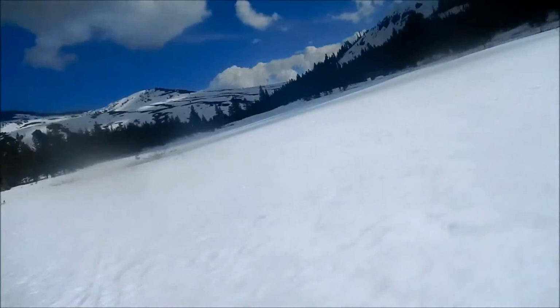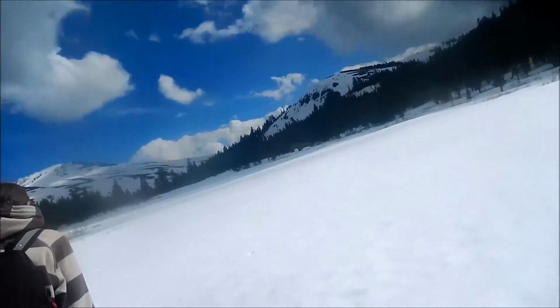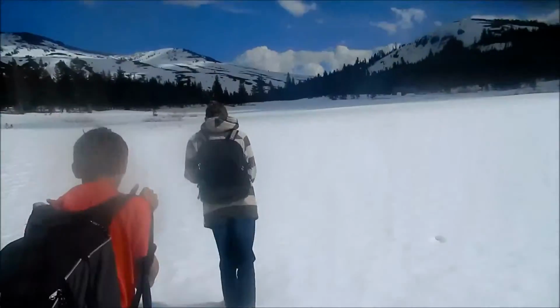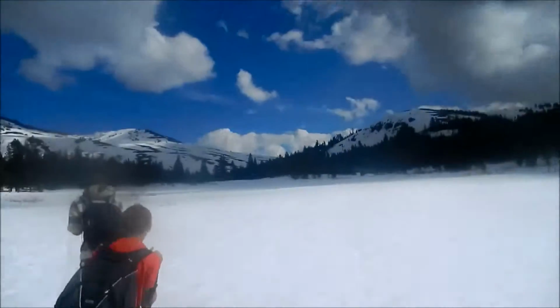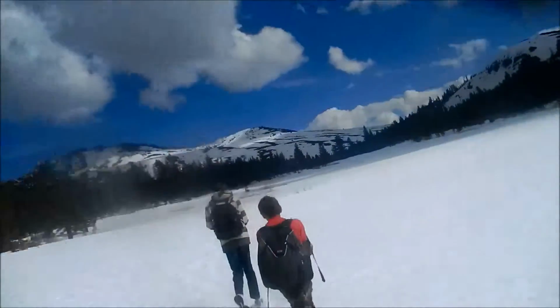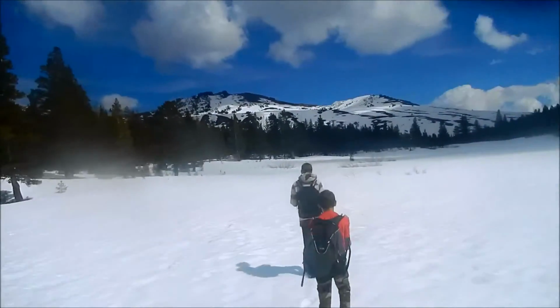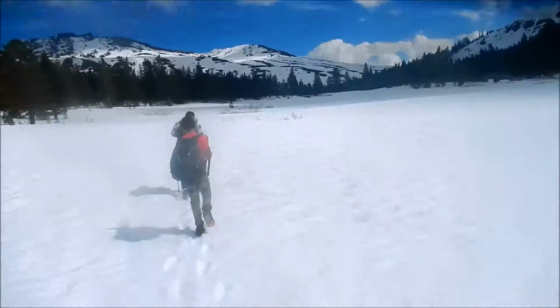I want to go in the house in the prairie and start a fire and stay there for a couple days. Bet you that would be cozy. Anyways, I'm out of here. I got to save some battery and video for our hike over the mountain at Red Peak, which is up here. We'll be all the way up there soon, climbing out of the meadow.